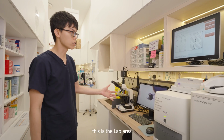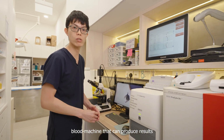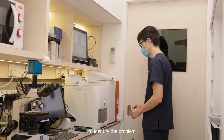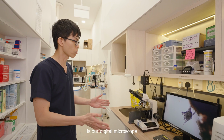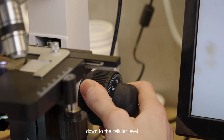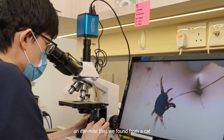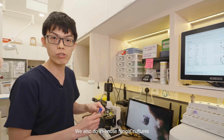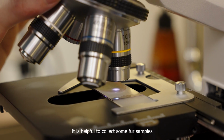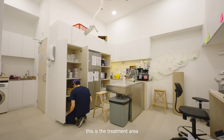So on your right side, this is the lab area, and then this is our in-house blood machine that can produce results within 20 minutes so that we can get accurate and repeat diagnosis to identify the problem. And then this side here is our digital microscope, allowing us to examine samples down to the cellular level. On the screen now is actually an ear mite that we found from a cat. We also do in-house fungal cultures. A lot of times when we see pets with skin issues, it is helpful to collect some fur sample to do further testing. So the next area here, this is the treatment area.